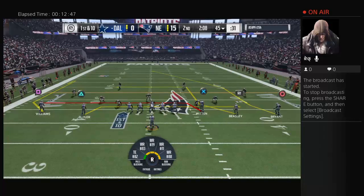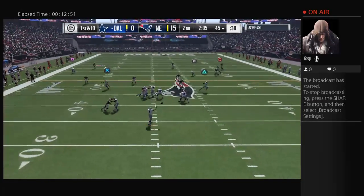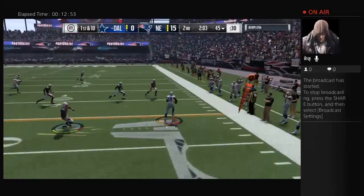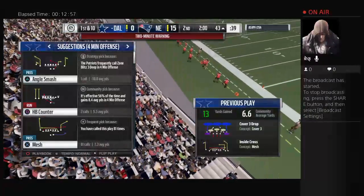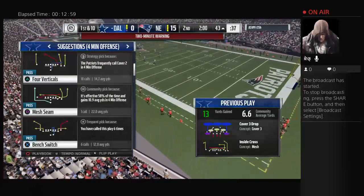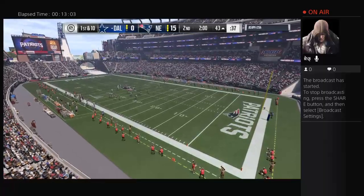They come out 5 wide, 3 of them to the right side. They'll come out throwing here to start the drive. And a quick throw here, that's complete. And taking it across midfield and inside the 45. 2 minutes to play here in the 1st half.